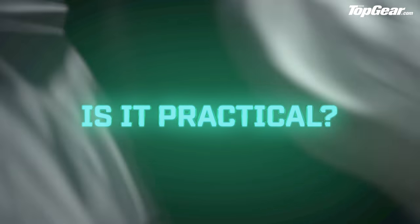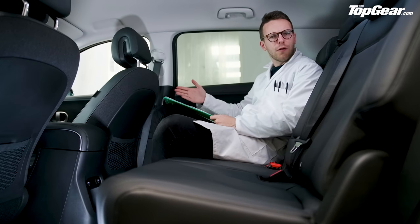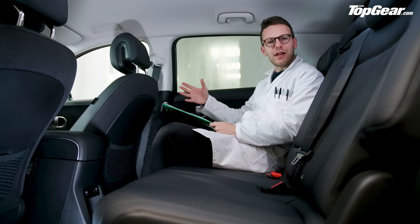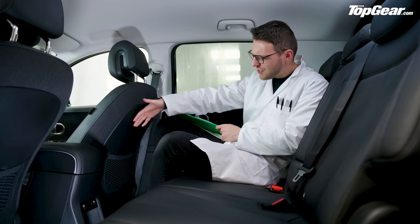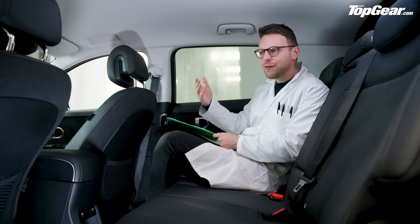Is it practical? It should be, because this new platform that Hyundai and Kia have cooked up together to base their new EVs on allows for a 3-metre long wheelbase. In the old days, you had to buy a BMW 5 Series to get this sort of legroom, and yet with a flat floor, the Ioniq 5 is even roomier.